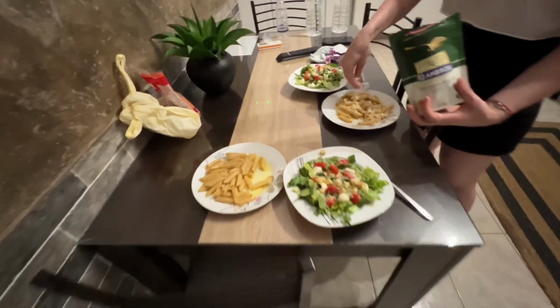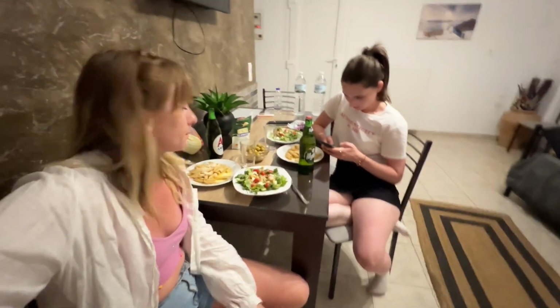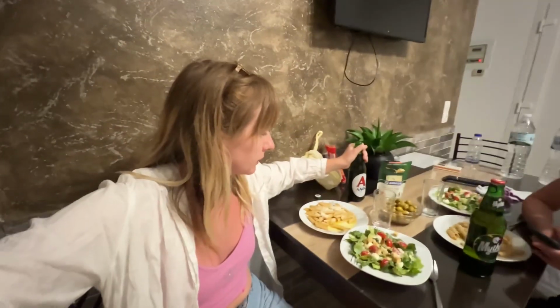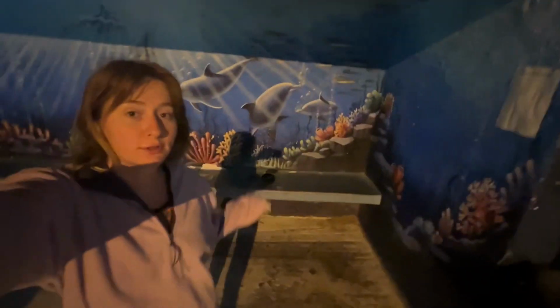Our last dinner together. This is our last dinner in Santorini, and we made the leftover pasta from yesterday with butter and parmesan, and we bought a salad, the caprese salad, and some Greek beer. My favorite is Alpha beer. We had it in our first hotel we stayed in Athens. And we're gonna try some olives, Greek olives. That's it. It's the last night. Cheers to that.